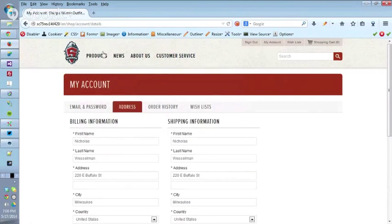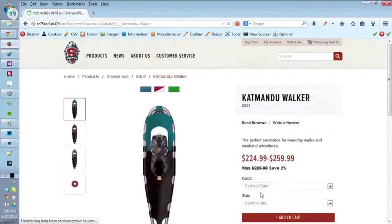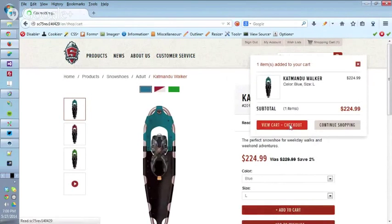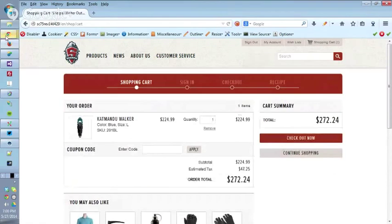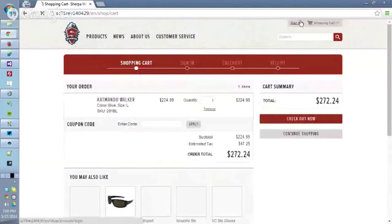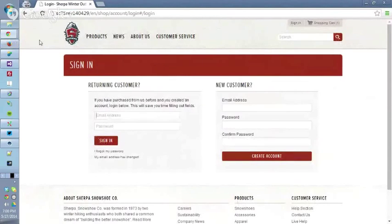And now I'll go ahead and add some product to my cart. So this blue snowshoe looks nice. And now if I go over to Chrome, not logged in, my cart suddenly has something. Probably because even though I'm logged in already, here, let me start a fresh session. Sitecore's probably already identified me because I have a cookie.